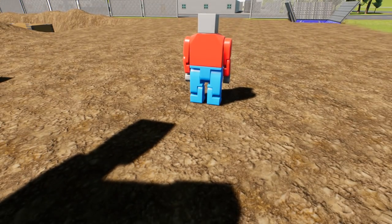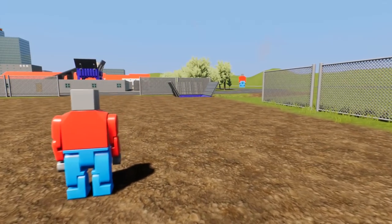We're going to talk about the new water update. We're going to talk about the new stoppable train update. We're going to talk about a lot of things.